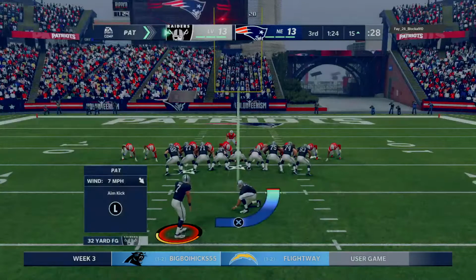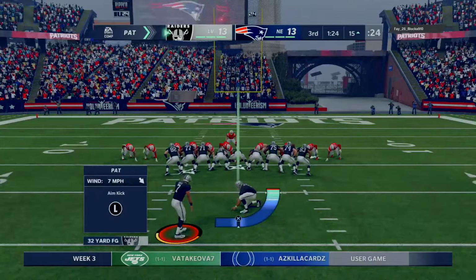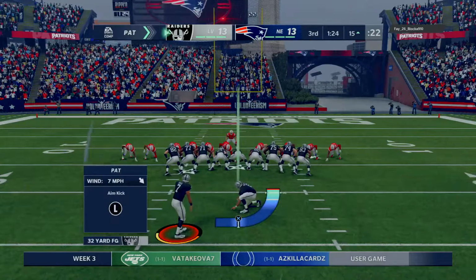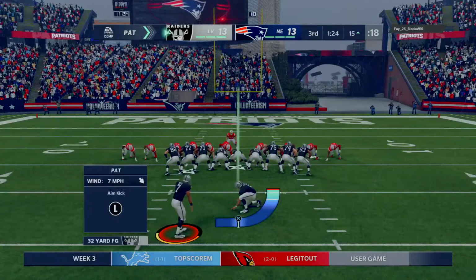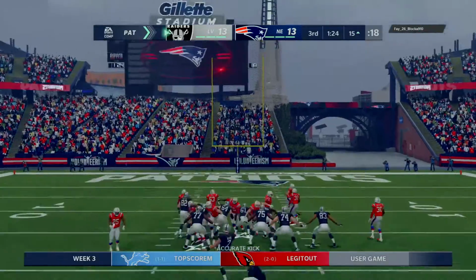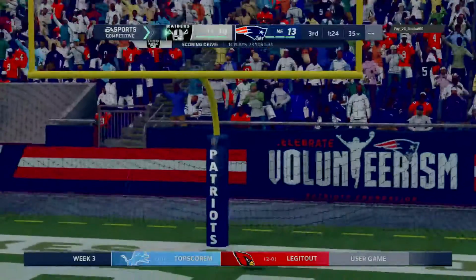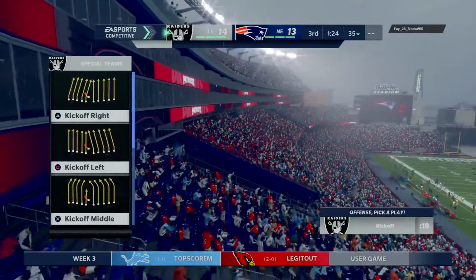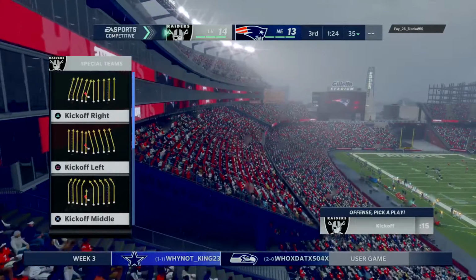Rosas to add the extra point. The rain making this treacherous, but the extra point is good, and with it, it'll give them the lead. Raiders 14, Patriots 13.